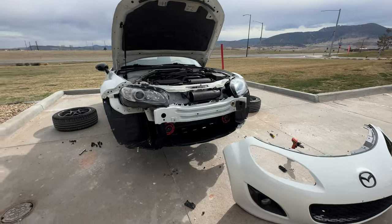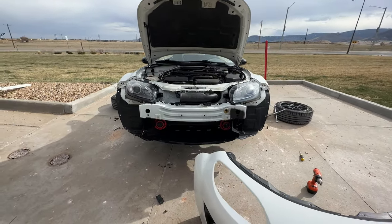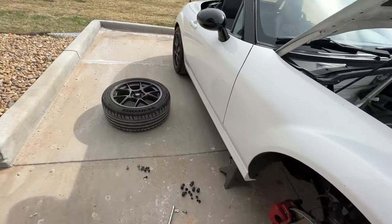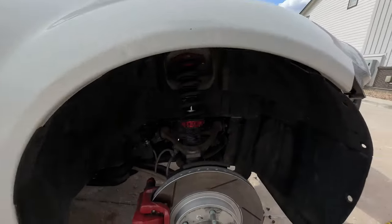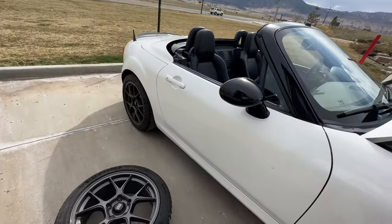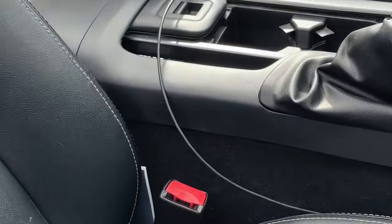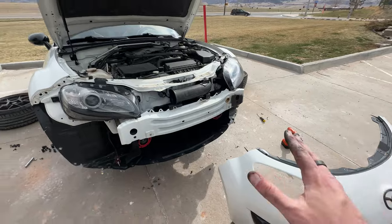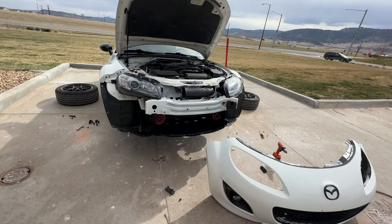I could see my horns if I did that, which would be sweet because they're red just like, I guess, everything else on this car. Calipers, coilovers, door jam things, seatbelt buckles. But yeah, gonna throw the bumper back on. Then I will show you guys what it looks like at night.